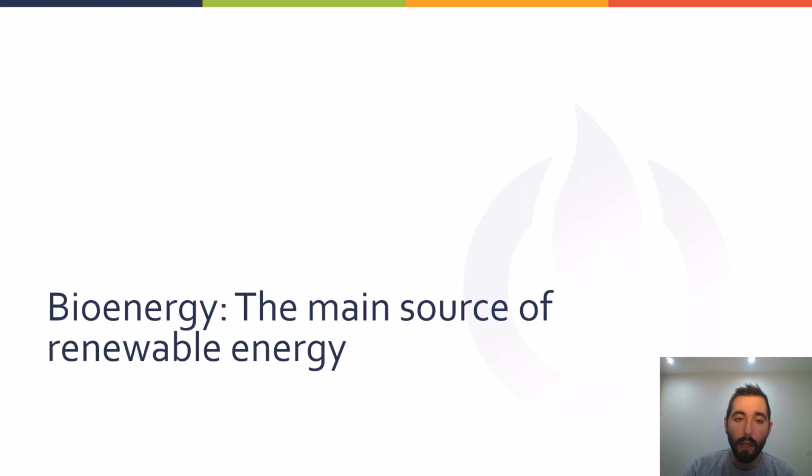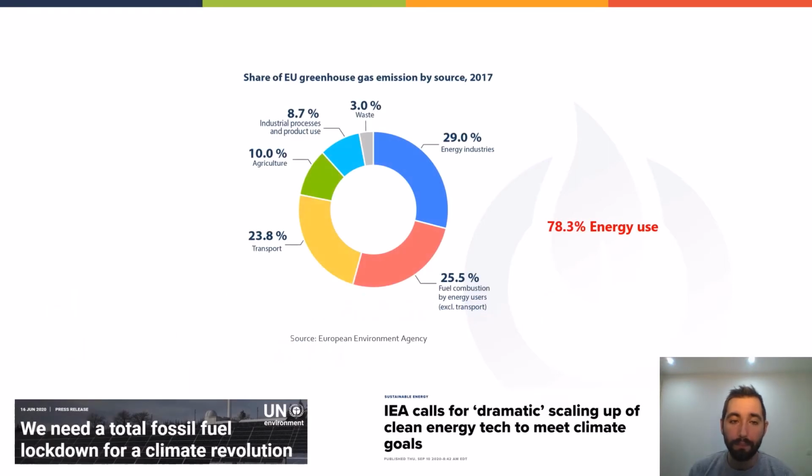Going down to the topic, let's start with the basics of bioenergy, so that everybody understands this departing point. Let's start with the greenhouse gas emission reduction in the EU. If you see the history, there has been a decrease in carbon intensity, and therefore in the greenhouse gas emissions coming from energy generation.